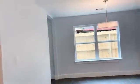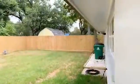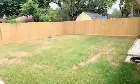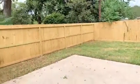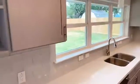And you're pretty much centrally located. You're only a few steps away from the Galleria. Nice big backyard for entertaining. So, check that out. That is what I'm talking about. I kind of want this house for myself, actually.